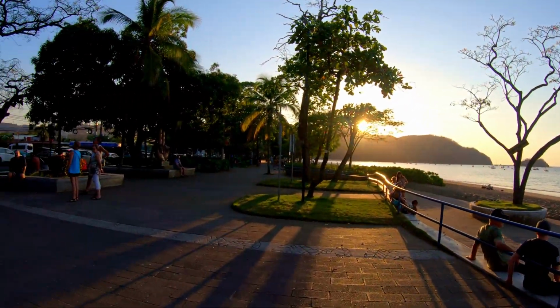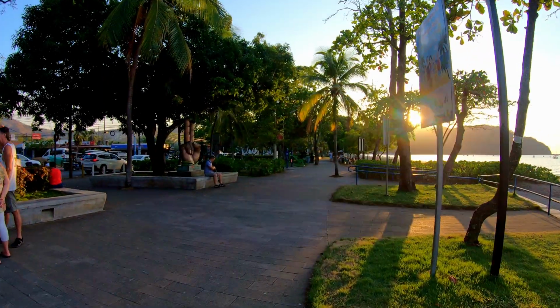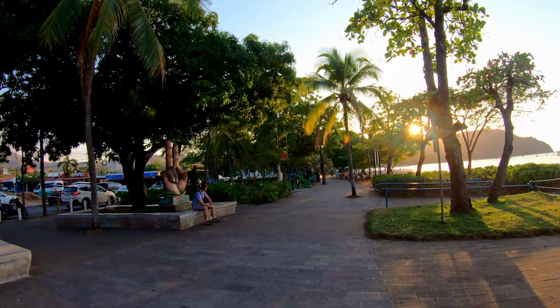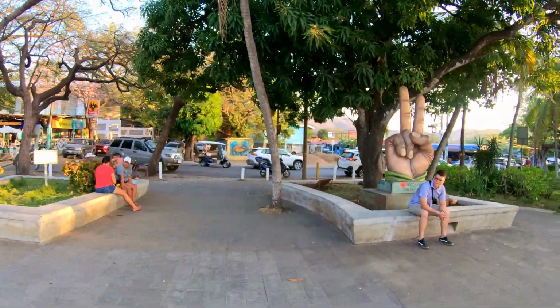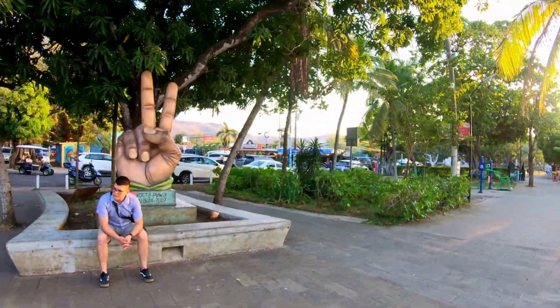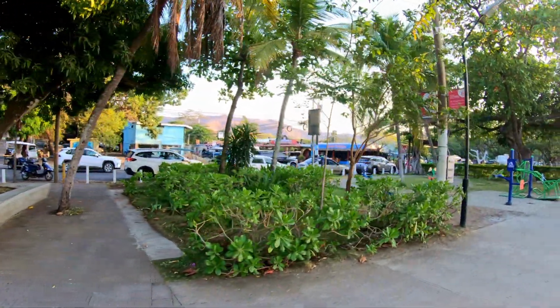Cool. So this is the middle of the beach. This is the middle of the main beach here in Coco. Here's all your parking here. It's busy down here to park. If you want to come right down to the beach and park, it might be hard finding a spot, especially on the weekends.